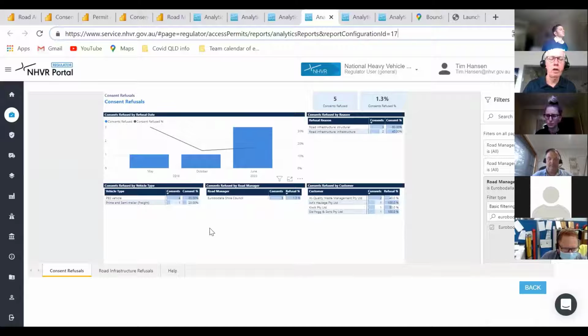So the refusal with that one there, there's been four out of the five that got told no were PBS vehicles. You can see these views by the date that it happened. You've got the trend line there. And it also captures in here the reason for the refusal. So you can see those individual ones there, and then there's the customer as well.